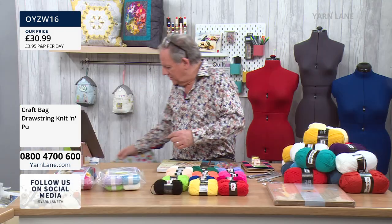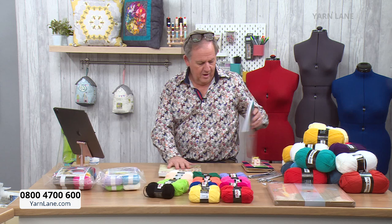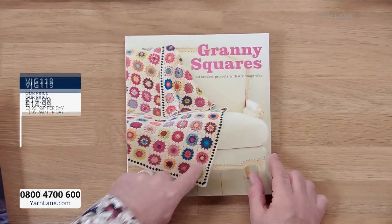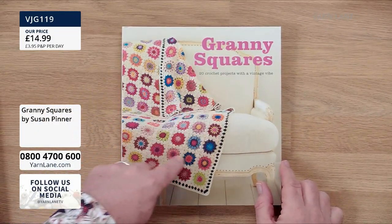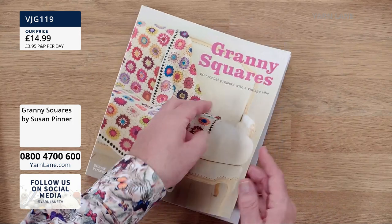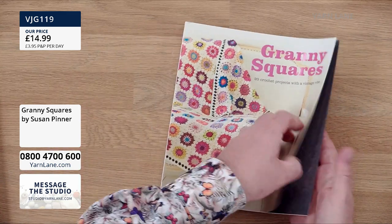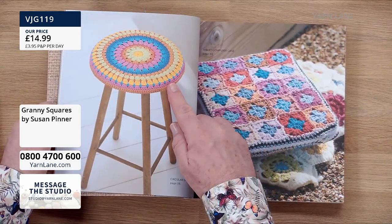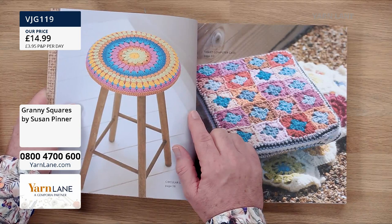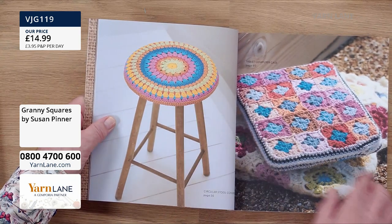Okay, let's move on because we've got lots to do in this hour. Books. Granny Squares by Susan Pinner. Oh, look at that. You see, this is what my nan used to make all the time. 20 crochet projects with a vintage vibe. How much is this then? $14.99. Oh, look. The thing is, if you'd shown these about 5-10 years ago, people would have gone, oh, that. Now, imagine if that was for sale in one of those boutique, bijou boutiques. You know what I mean?